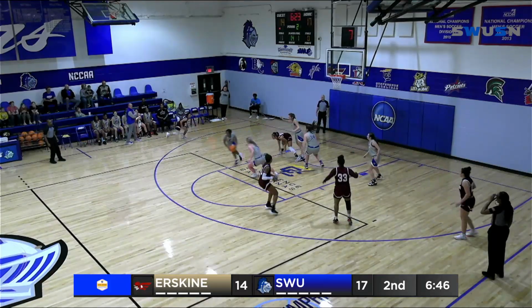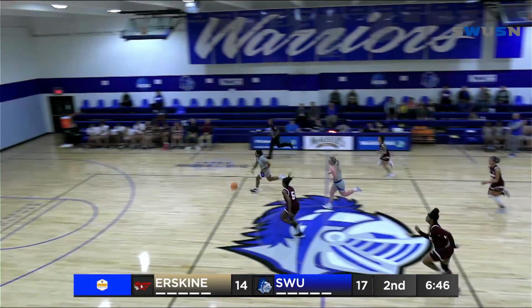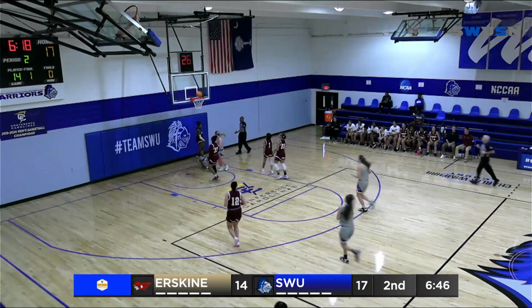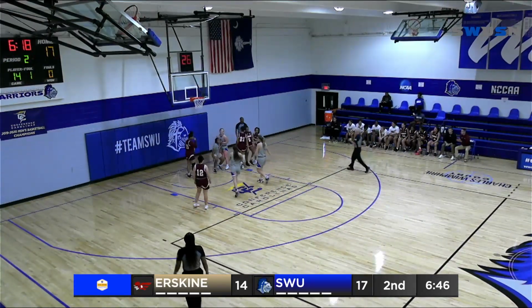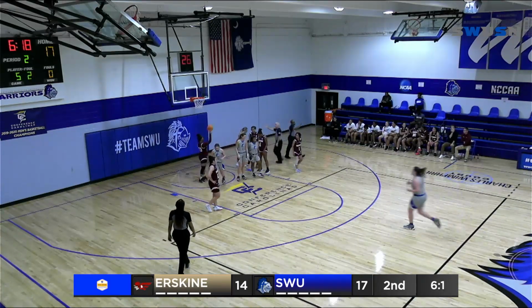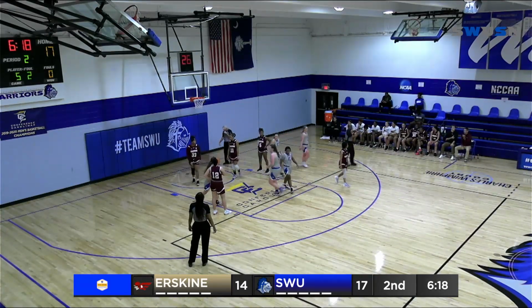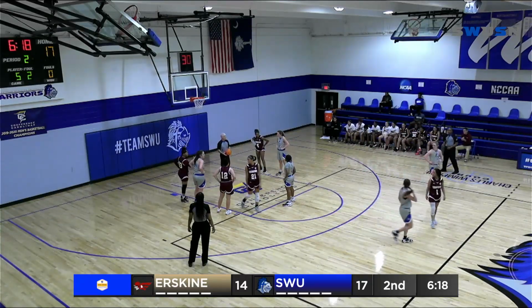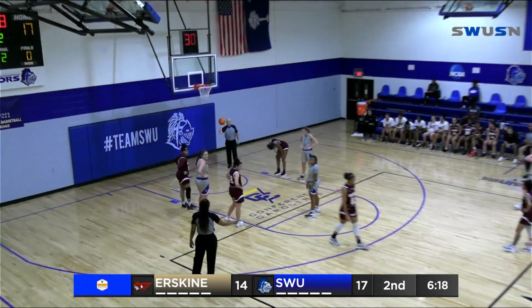Carter goes inside. Not there. Taken away from Matt. Just her and the rim in front of her. Goes up with the right hand. Oh, good defense from Shanice Mitchell, just to even get the foul and make her earn it at the free throw line, but she came sprinting from behind. But Brittany Mack will go to the line to shoot two and a chance to extend the Warrior lead to five.